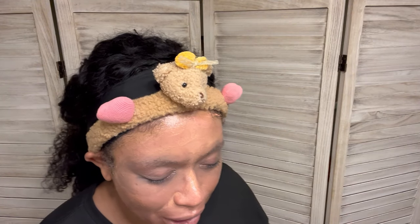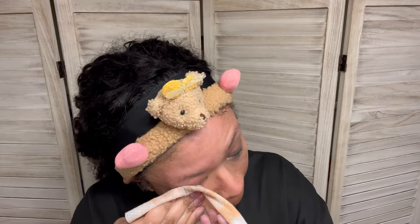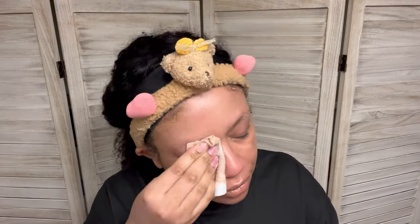So far, so good. Now the lips. Now for the wipes. Where are the wipes? No burning sensation. I really know once I open my eyes.